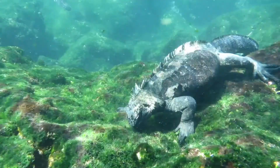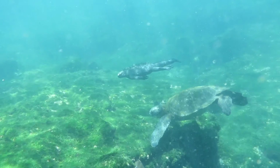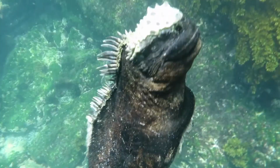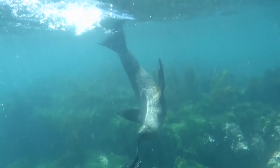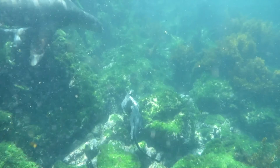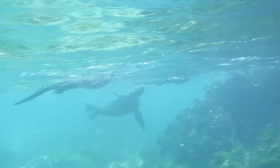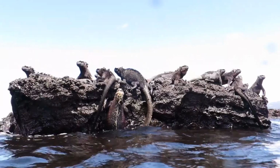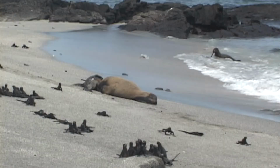Pacific green turtles can often be seen feeding together with the marine iguanas. Once the iguanas are ready to surface, that is when they are the most vulnerable. Sea lions like to chase them. Eventually, when the iguana makes it to shore, the younger sea lions are ready for some fun.